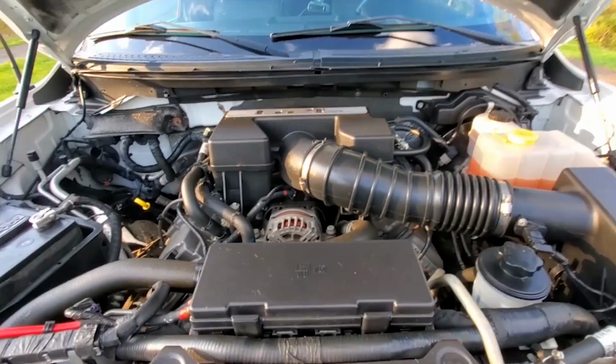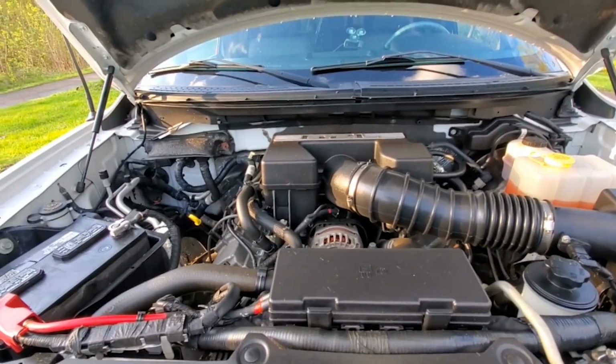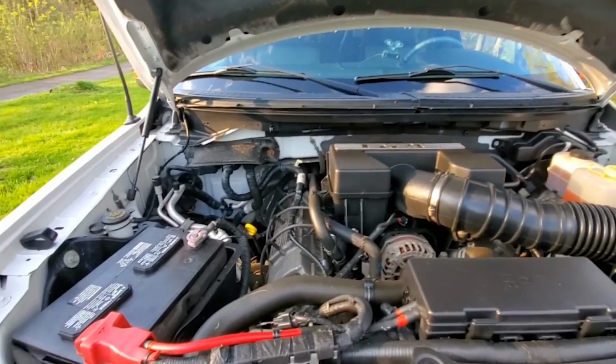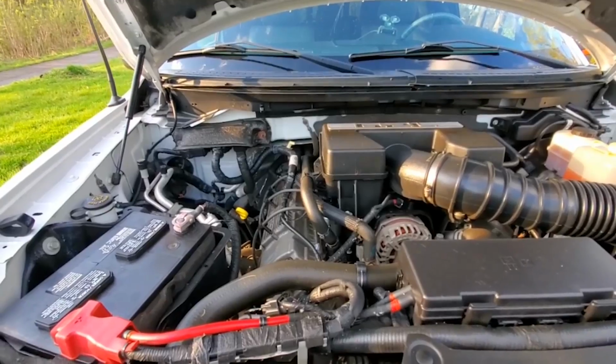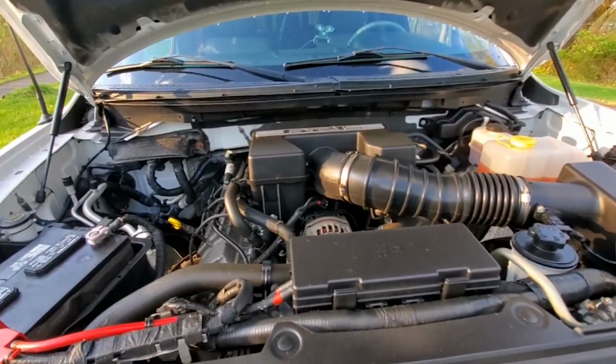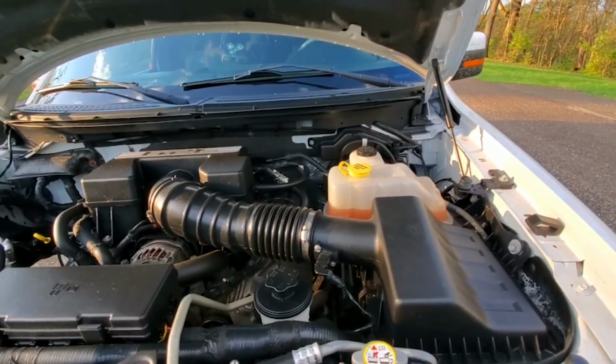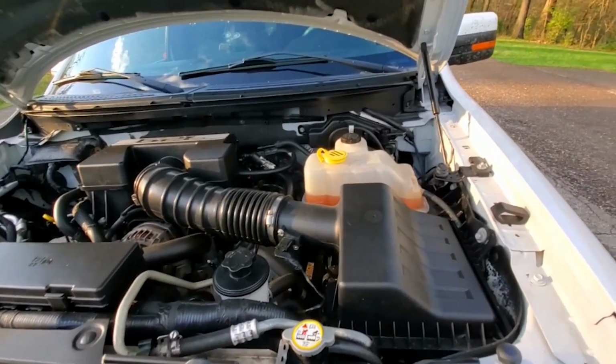a V8 engine. My last F-150 was the V6 EcoBoost. I love the thing. It was zippy, it was quick, good gas mileage, but it does not replace the sound of a V8 engine. You know, a lot of trucks these days have kind of went away from the V8, but they're now starting to come back to it, which I think is a good option.